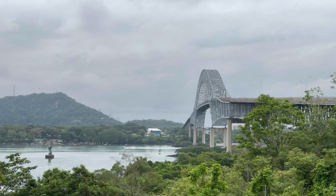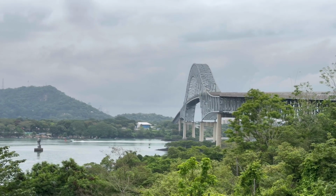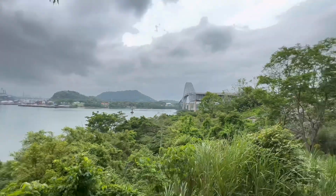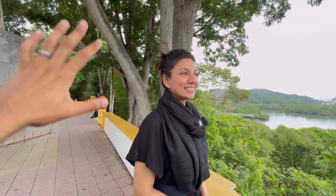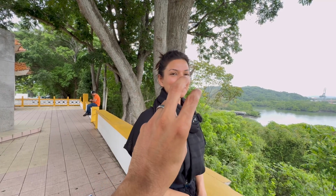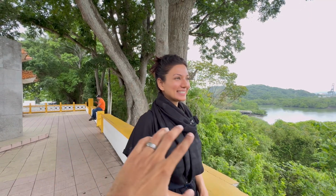Two other bridges cross the canal, the Atlantic Bridge at the Gatun Locks and the Centennial Bridge, which we just were on. So now, just think about it. There are three bridges that connect North America and South America across the Panama Canal, and we have been on two of them just today. Yeah. And there's one more by the Gatun Locks that's on the Atlantic side.